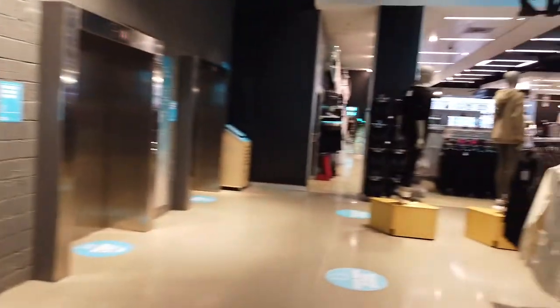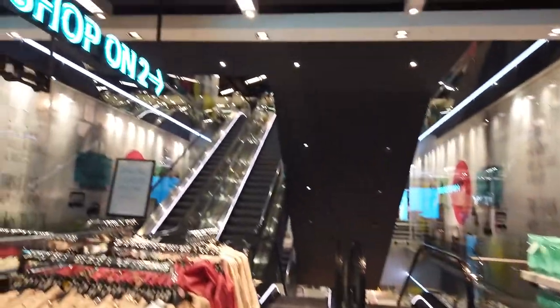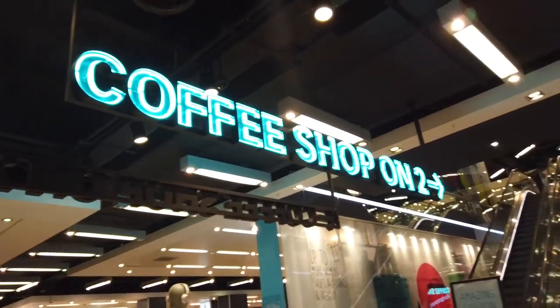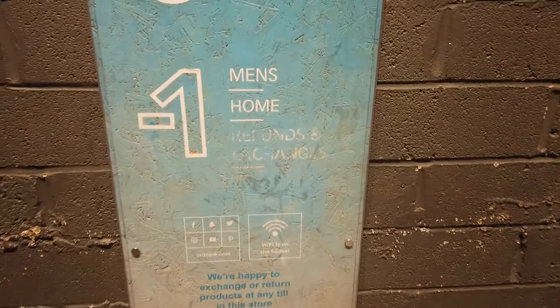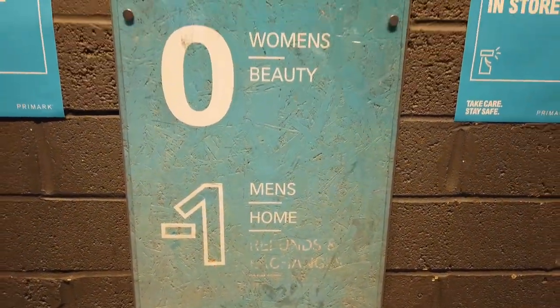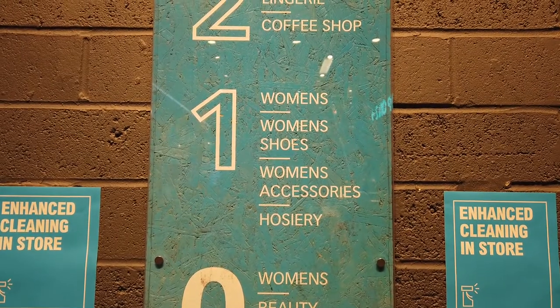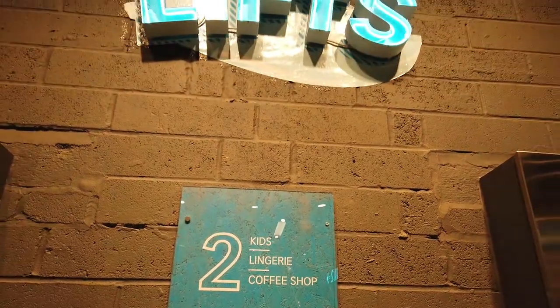Whole bank of lifts. Wow. Look how big it is. You've got a downstairs and two upstairs and even a coffee shop. Let's see. So downstairs is men's and homes, women and beauty, women's shoes, accessories and hosiery. And two is kids.